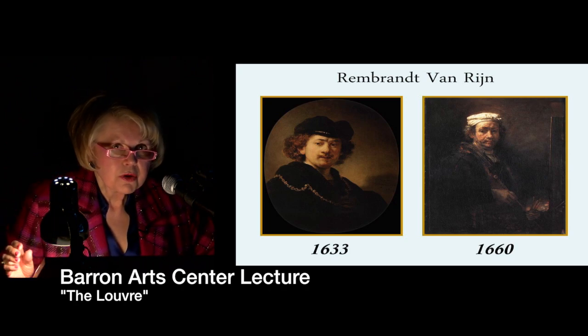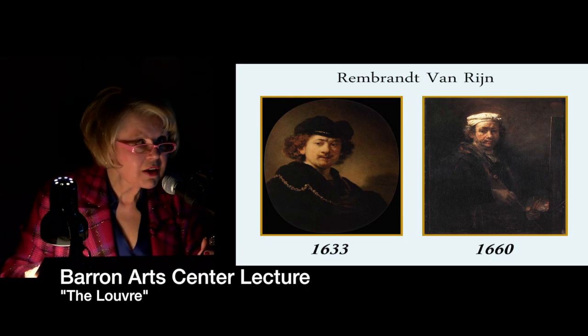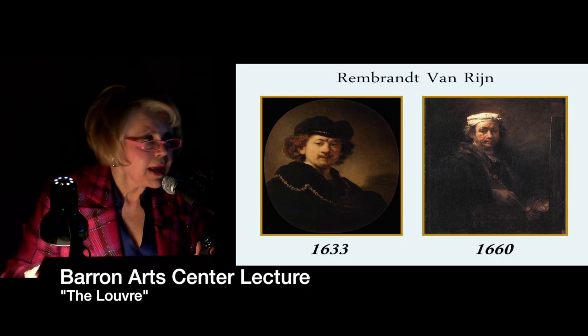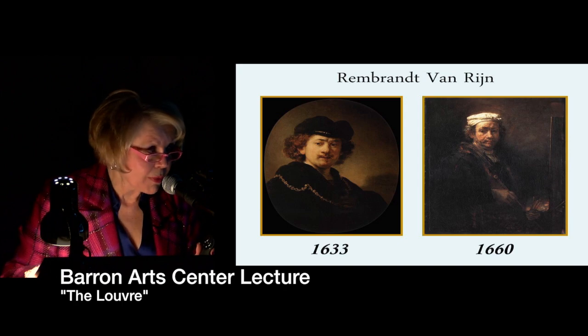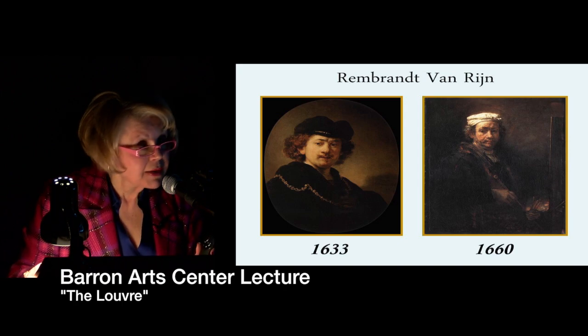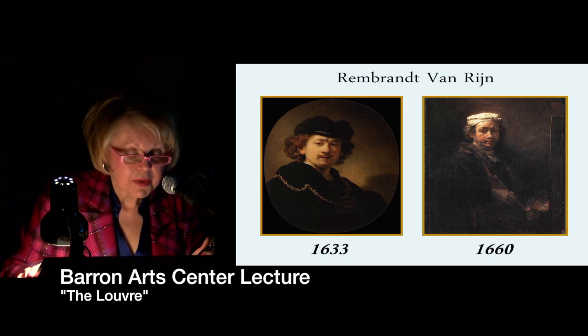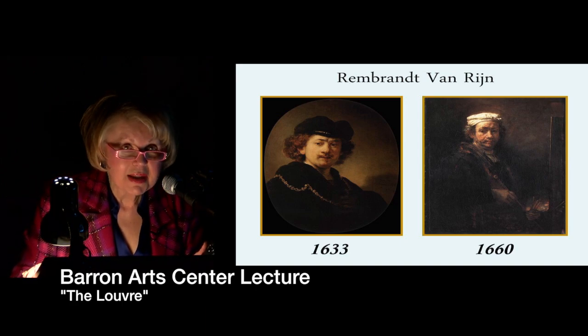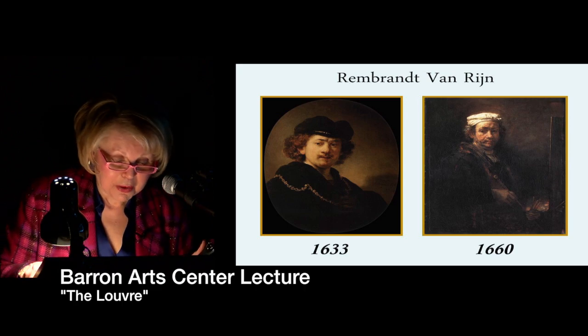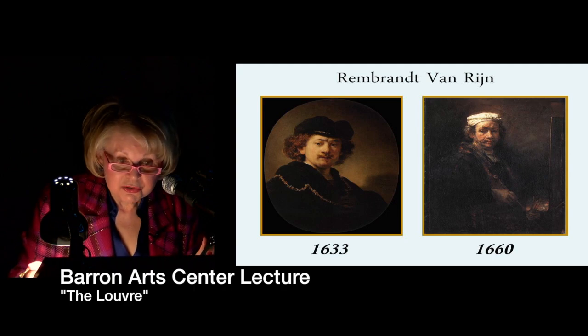Now, Rembrandt did many self-portraits, but the Louvre is very lucky in the sense that it has 2 of them, one from when Rembrandt was young in 1633, and another one in 1660. Now, I want to tell you what was happening with him around 1627. First of all, he is in Amsterdam, and he is a hot item, okay? Fame and fortune have come to him. He's 27 years old there.